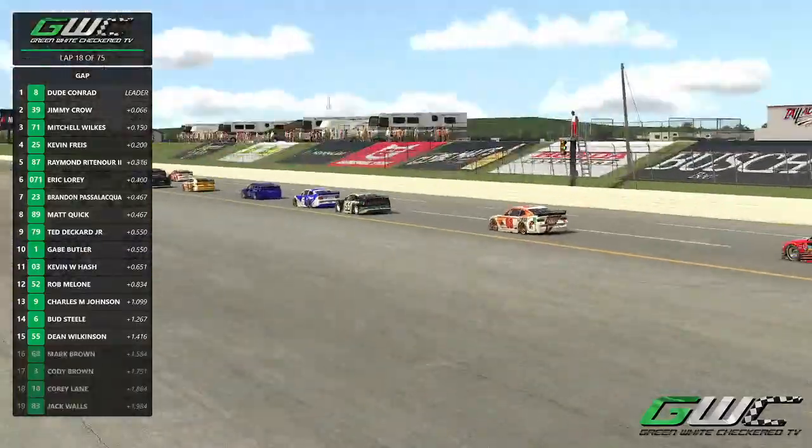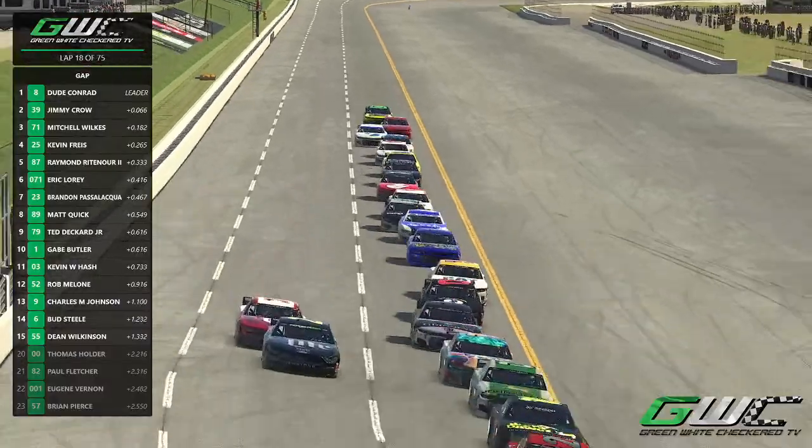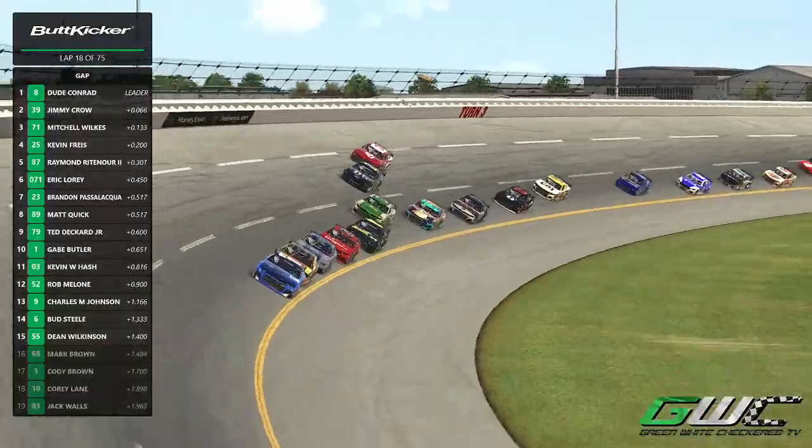Yeah, I'm not sure what happened with the top line, but they got a huge run, able to bring Dude Conrad, Jimmy Crow, and Mitchell Wilkes down to the bottom line in front of Kevin Freese. Oh yeah, you're right.